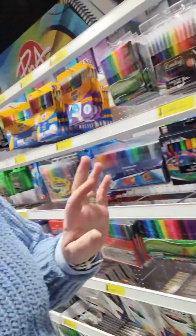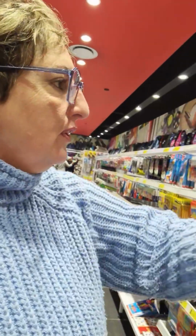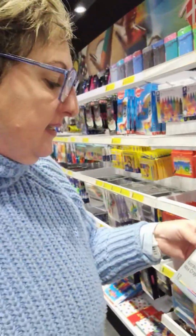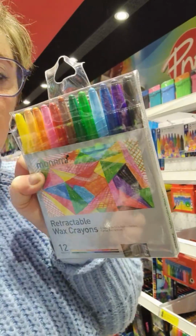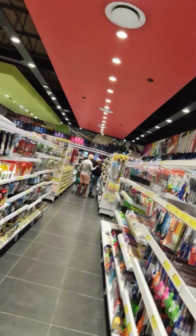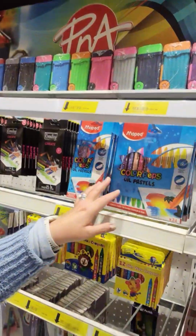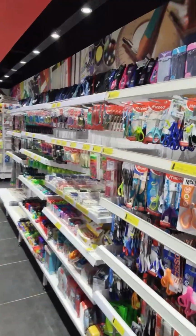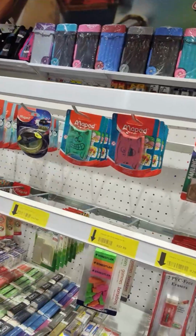So again, when you start an interest in arts or creativity, don't break the bank. You can buy from this section, and once they get serious, then you can move over to the other section. There's wax crayons, retractable wax crayons. Look at this, different oil pastels, scissors, everything they need. And of course, erasers.